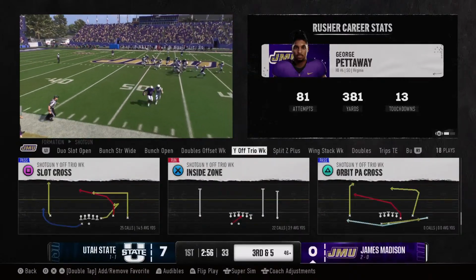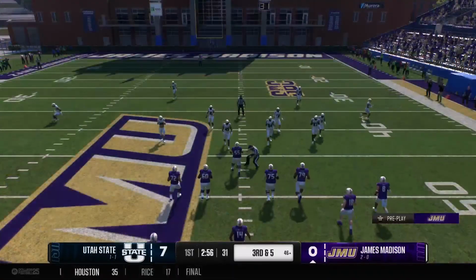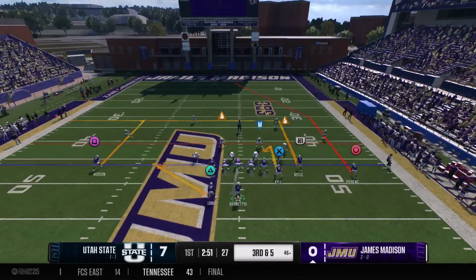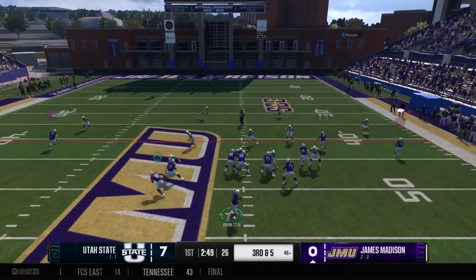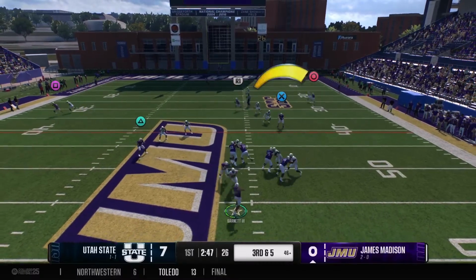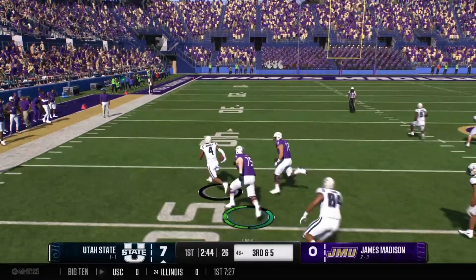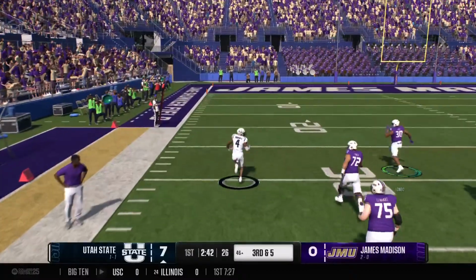It's going to be important this offensive line is able to get a little bit of push. Just got to give this guy an inch, a little crease, and he can make yards for him. Looking to throw on third. And the ball is intercepted. Taking it the other way.